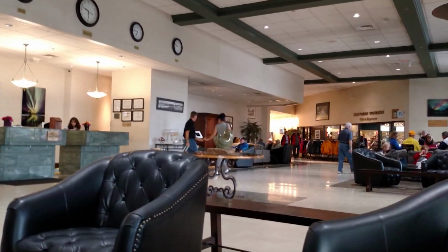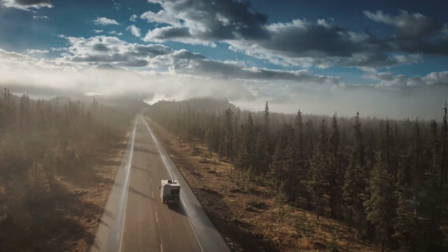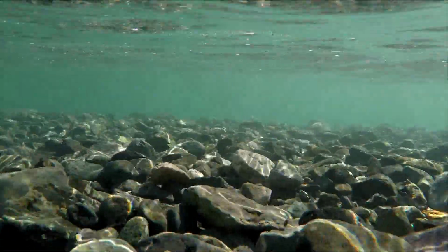There's several different ways to see Alaska. You can either rent a car and come up and stay in different hotels in different cities, or you can rent an RV. A lot of people come up here and rent an RV and travel all over Alaska, and it can work out pretty inexpensive that way also. The water, like the air in the Yukon Territory, is some of the cleanest you'll find any place in the world.